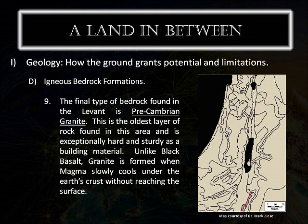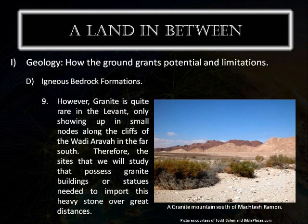The color is... So let's go ahead and color this area in, and we'll do that in a bright Hello Kitty shade of pink. Well, unless you're the kind of guy who's allergic to that, then feel free to use black or something. But go ahead and color this in, and notice that it's a very small section there in the south of the map. And that small section should help you keep in mind that granite is rare in the Levant.